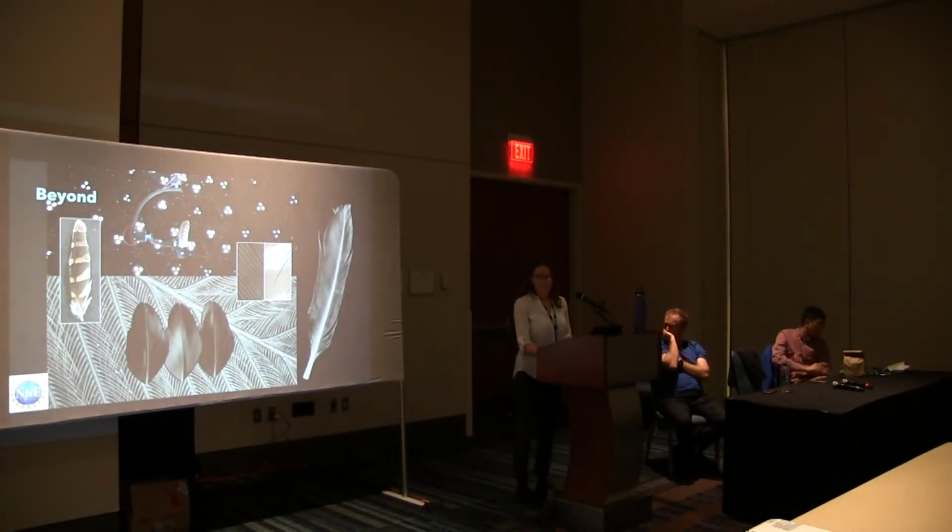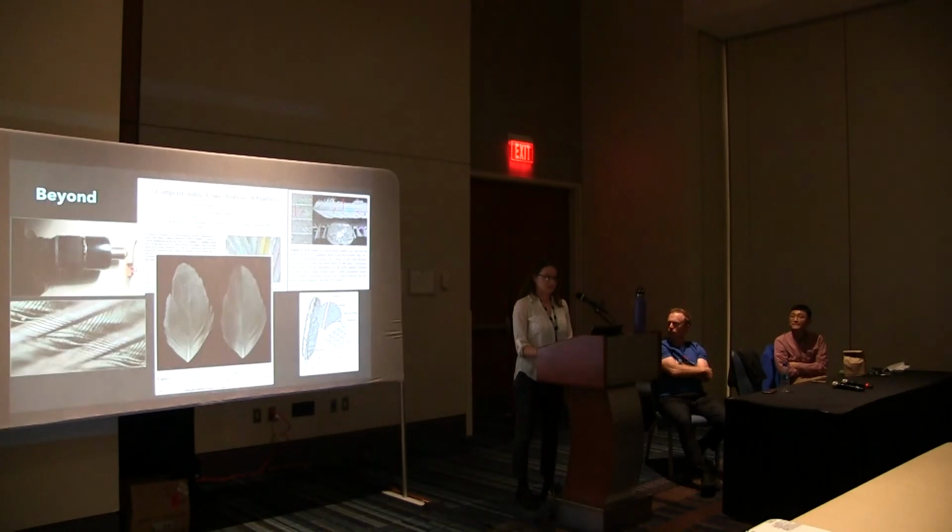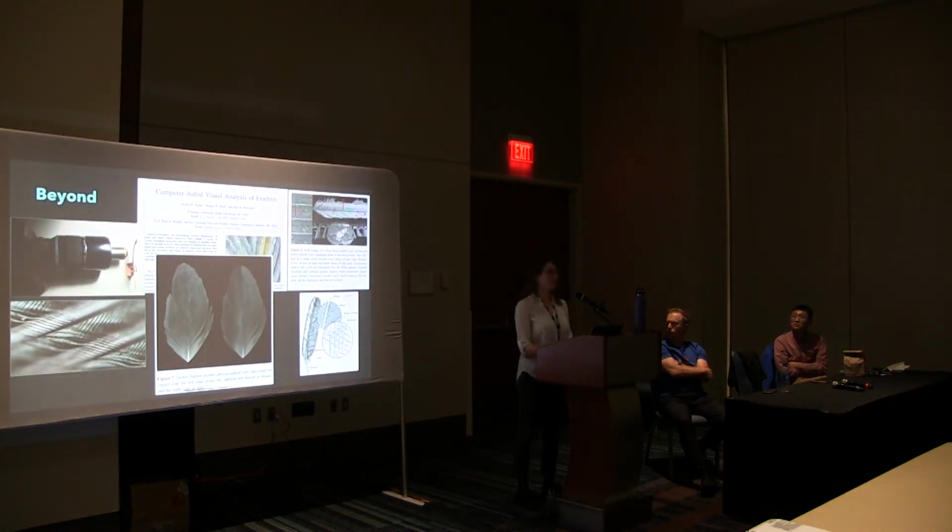So where is this going? Now you already saw some feathers, and that is my focus. We have an NSF grant on understanding the appearance of feathers. So we're doing a detailed material study on them, in parallel with building up this whole dome system. These feathers exhibit a wide range of appearances, and it warrants some more investigation and help categorize them. And I hope to have a real-time visualization of what we observe from feather light scattering.